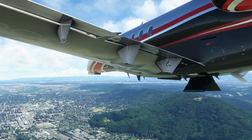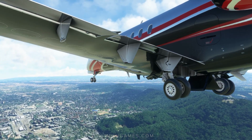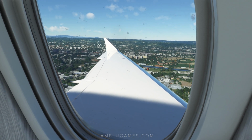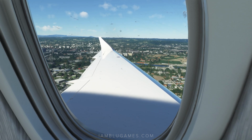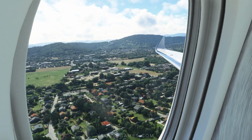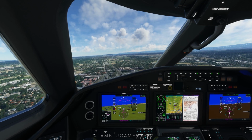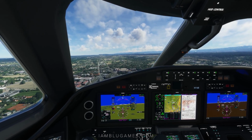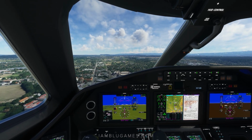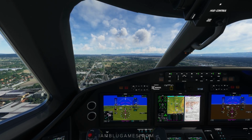All right, gear down. What a beautiful approach. Man, I love Austria. One of my favorite places to fly. We're on final. I have the controls. Wind's pretty calm. Nice, clear day, great visibility. Let's land this plane.